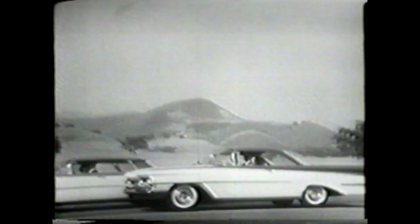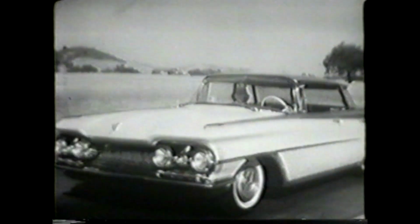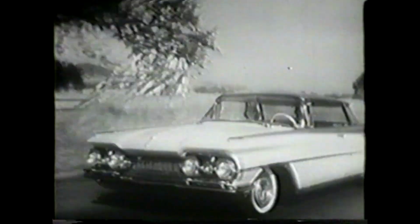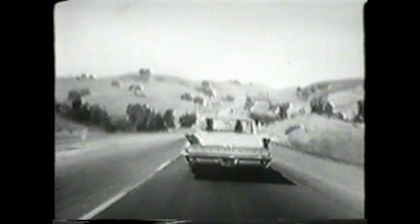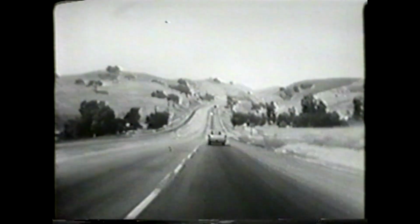And that new spaciousness is yours in two totally different linear look body styles. The glamorous Scenic Coupe and the dashing sports sedan. Available in all three Oldsmobile series. Wide open spaciousness is just one of the many bright new ideas in the Rocket Olds for '59. Plan to rocket away in a '59 Olds at your Oldsmobile dealer's soon.